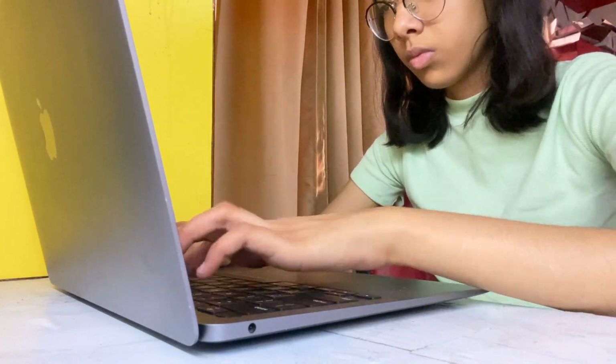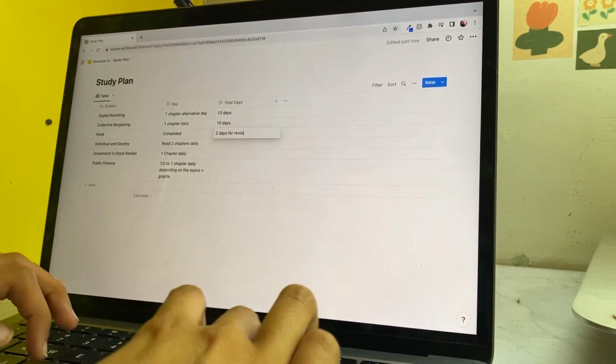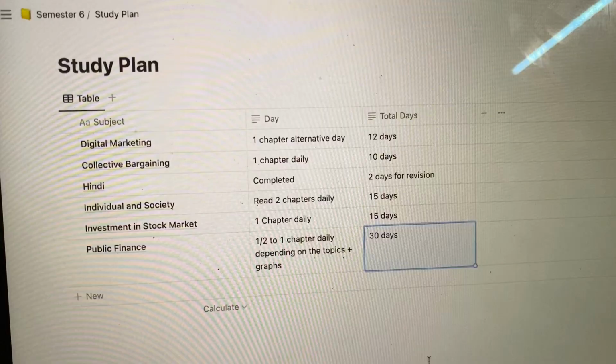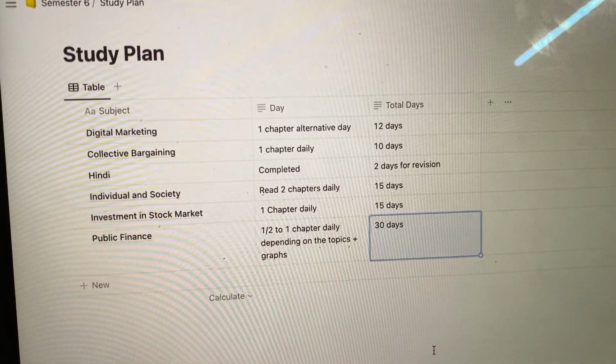So you can do this either on a website like Notion, or you can plan it out on a piece of paper or on your mobile notes app. It totally is up to you. I like to plan it out really well, so you can have a look how I've planned it out, the total number of days on the total right side.